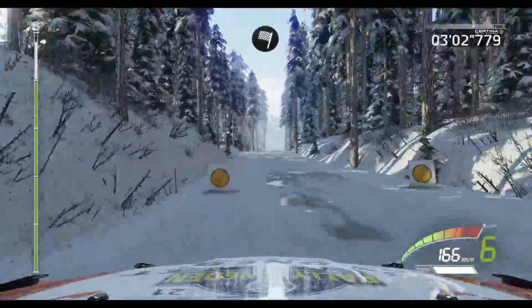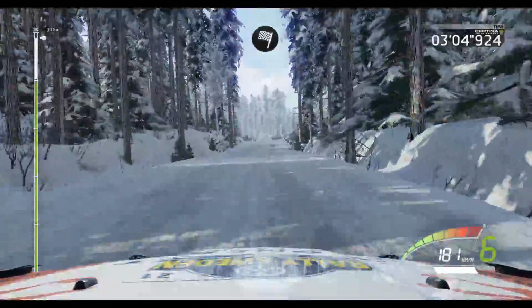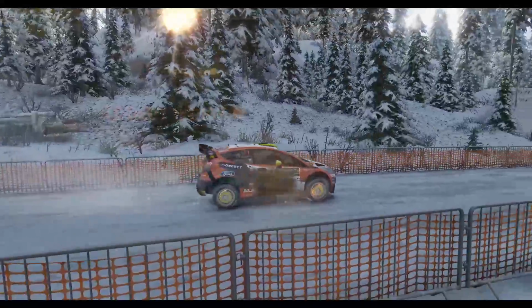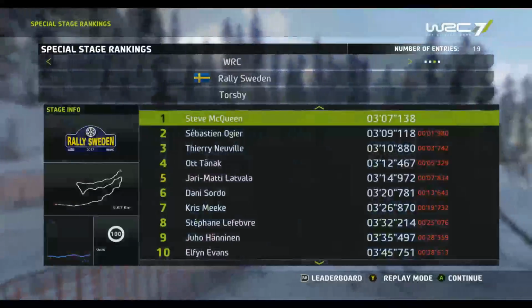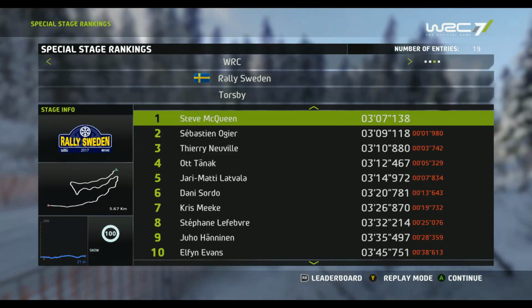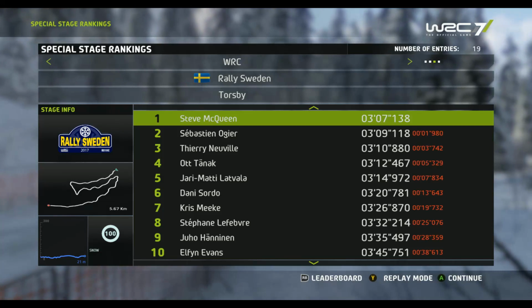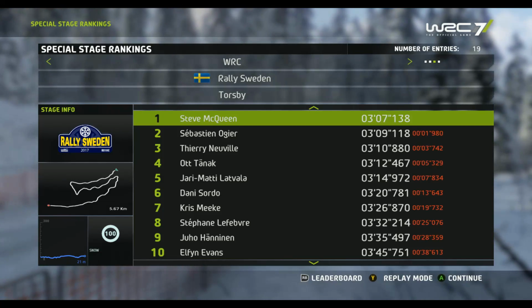Nah. Down to about 4th, I reckon. No. Got it. How, I don't know. Wow, this car is handling really nicely now. Still a bit taily, but pretty goddamn good.